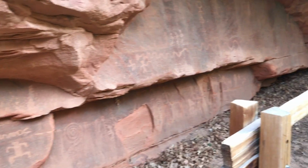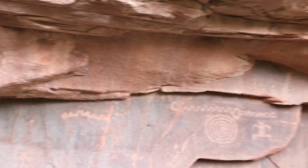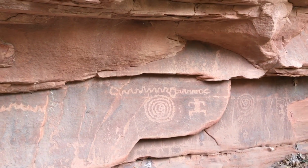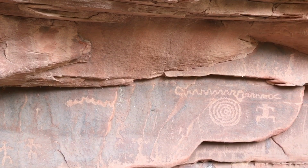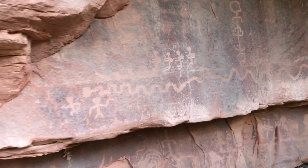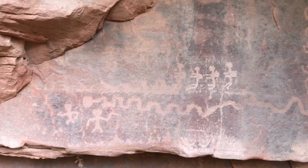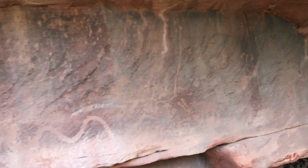Petroglyphs like this are nearly impossible to date. They're still hoping for better techniques, but as you can see, this could range many centuries. Here you're looking at petroglyphs, again, from ancient Puebloans or Fremont Anasazi, depending on the terminology you're using. Let's see what else we got here.